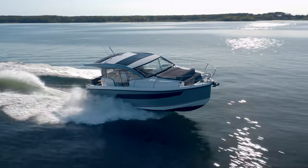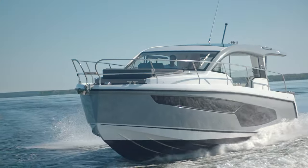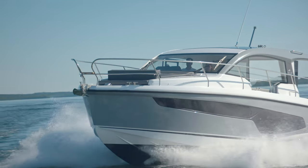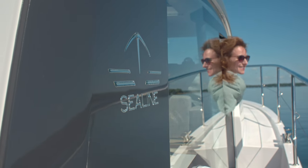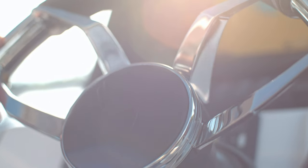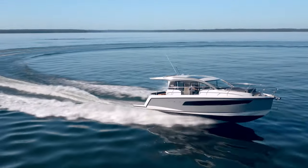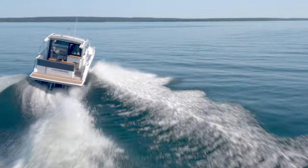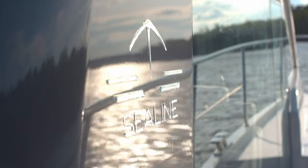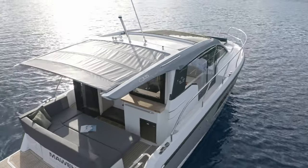Speeds of up to 40 knots. Summer's here. Sealine's new C335 is available with inboard or outboard motors. Whichever you choose, you get exhilaration, easy handling, and pure driving fun. Elegant design, effortless performance. These are the hallmarks of Sealine. The world is all yours to explore.